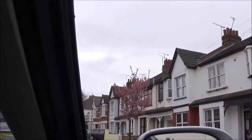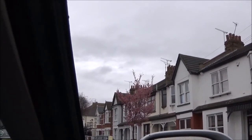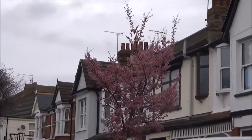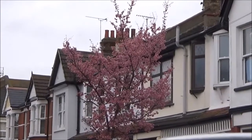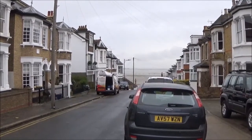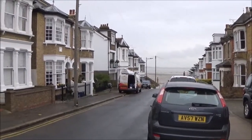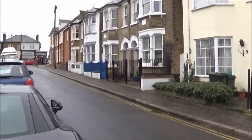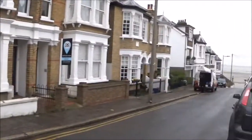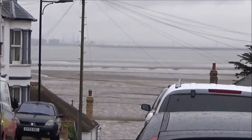Now I'm just going to pop out and get some stuff, but as I was coming up the road I saw this. Just look, flowers in trees. Isn't that lovely? One of the things about Leigh on sea, it doesn't really matter where you go. You know, here I am in a residential road. People live here, and there at the end of the road is the sea.